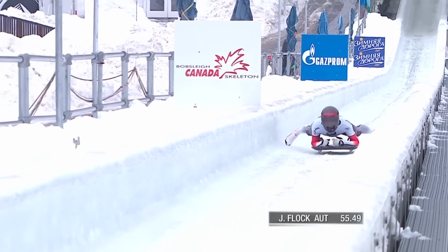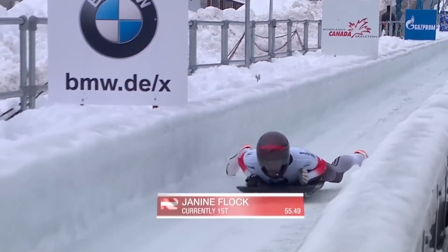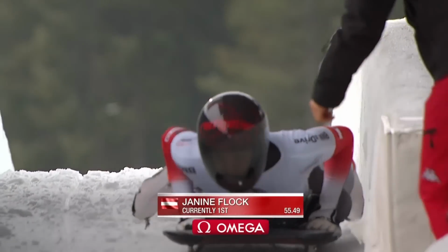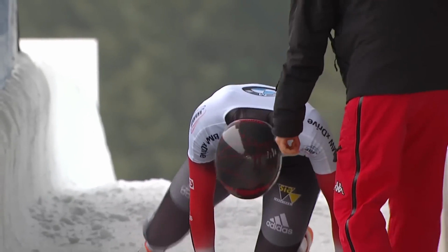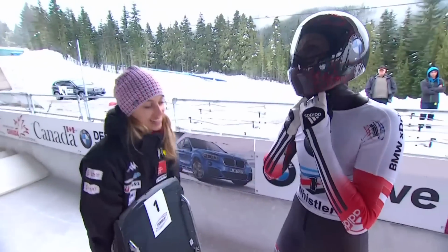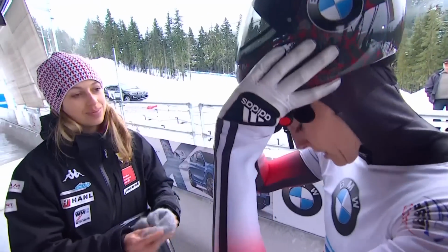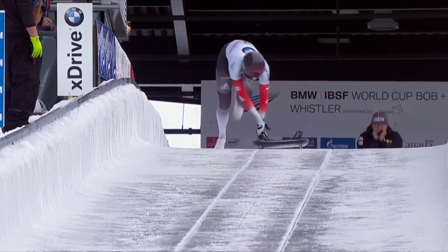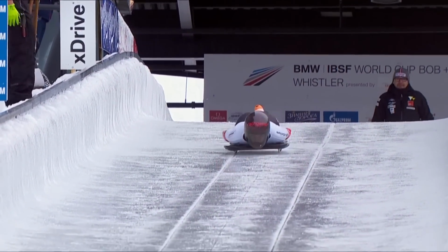55.49, and if we compare that to the track record, that's almost 2 seconds off the pace that was set here in February of 2010. Top speed at the bottom, 135.9 kilometers an hour, 84.5 miles an hour. Head first, sheet ice. And that track record set by Amy Williams in the third heat of the Winter Games here.